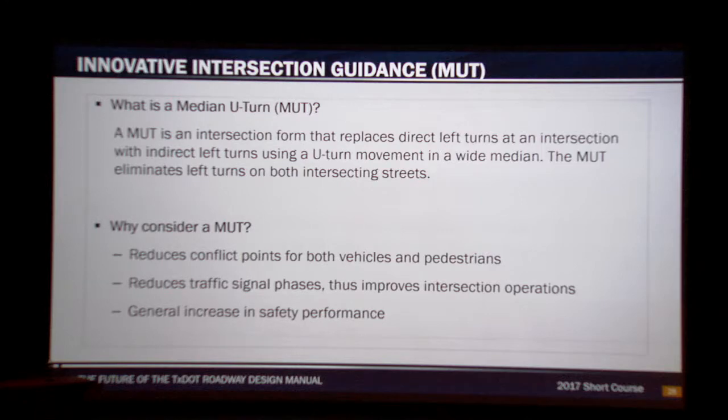The next innovative intersection we're going to talk about is a median U-turn, or otherwise known as a MUT. A MUT is an intersection form that replaces direct left turns in an intersection with indirect left turns using a U-turn movement in a wide median. The MUT eliminates left turns on both intersecting streets. Well, why would you consider a MUT? Well, it reduces conflict points for both vehicles and pedestrians, reduces traffic signal phases, and generally increases safety performance.